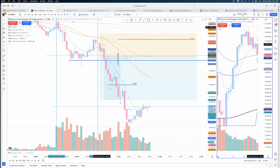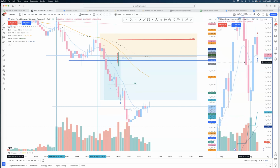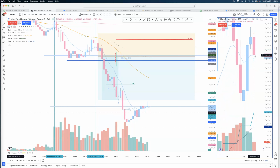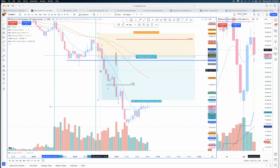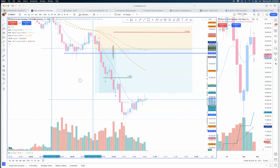So let me actually go to the weekly right here on this. Yeah, the weekly 10 is right here. It was a little bit above earlier, this line. You can see, so the weekly 10 is now right there. But before, as I was in the trade, this is where it was. So I was eyeing this as a target.